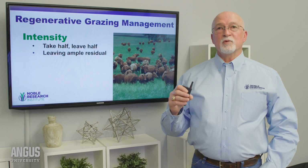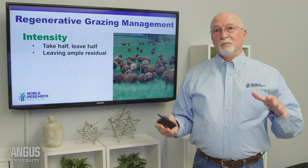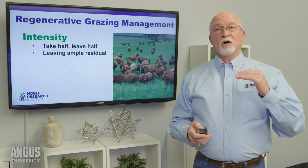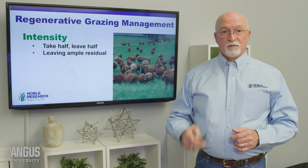We want to leave ample residual so that the grass regrows rapidly. It's kind of like mowing your grass. You mow it real tall, you have to mow it every week. You mow it off short, it may be a while before you have to come back. Same thing with the grazing pastures. The taller it is when they leave the pasture during a grazing event, the more rapidly it'll recover.